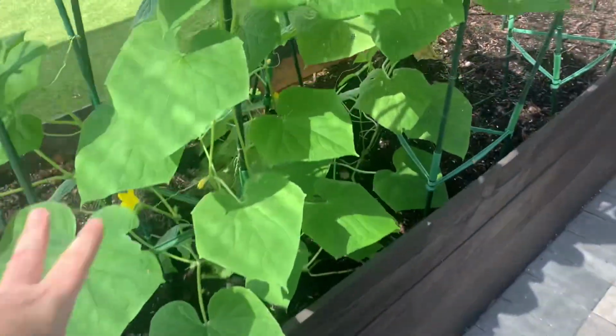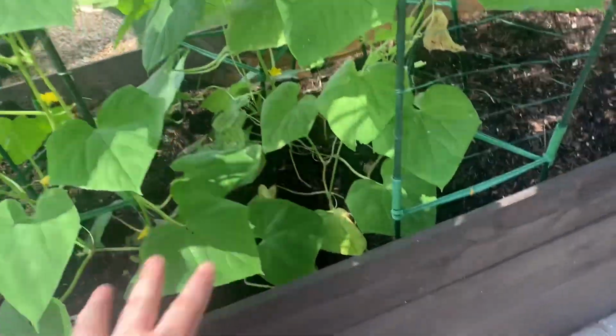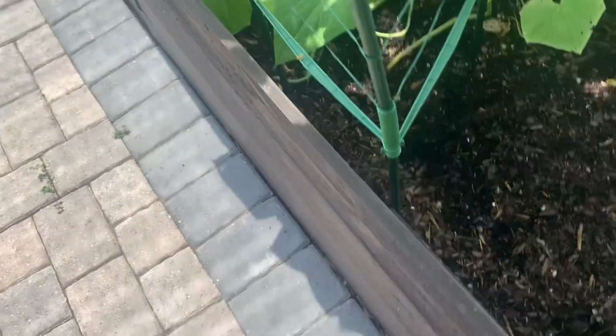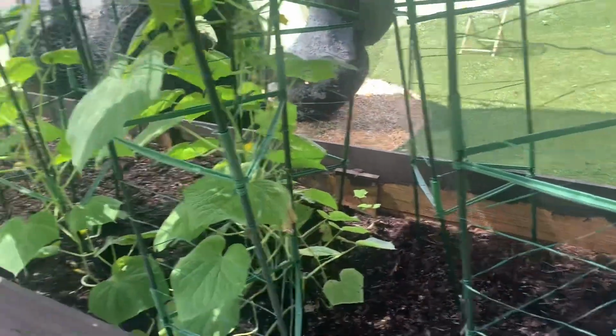I need to add in some soil somehow because this is really, really low. Like, this is very, very low. It's almost a whole arm length that I need to do. Something else is starting to grow back there. So I definitely need to get this taken care of. I still have not planted anything here.